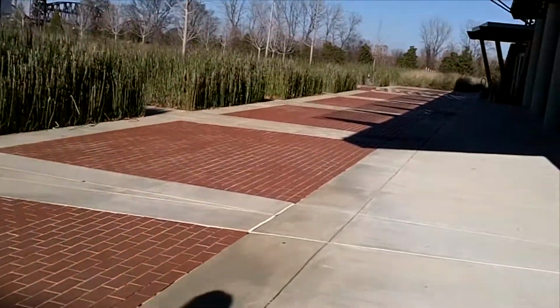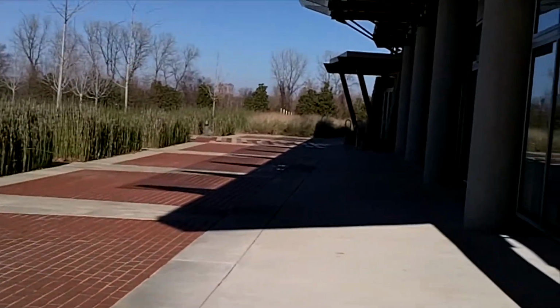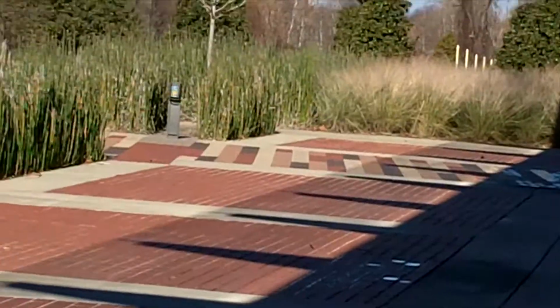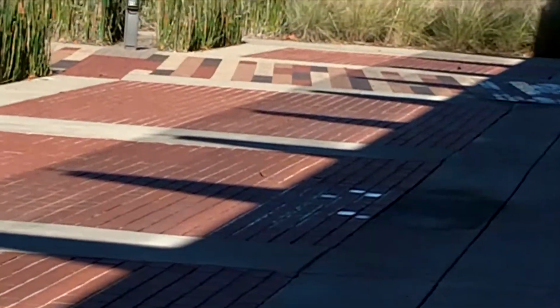That's why I was curious. It's similar to bamboo. And what are these similar grasses straight ahead of us? Those are very cool. I might have to look in the plant book for that one.